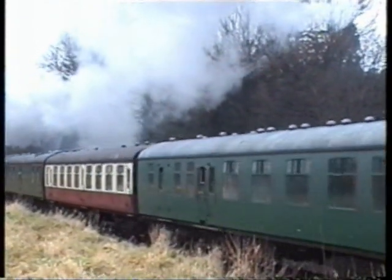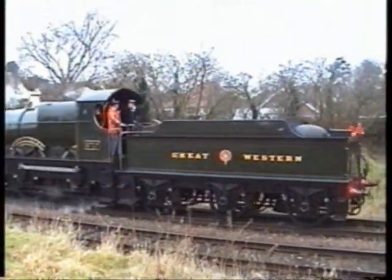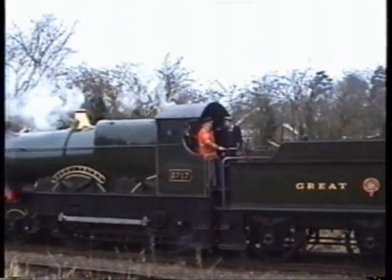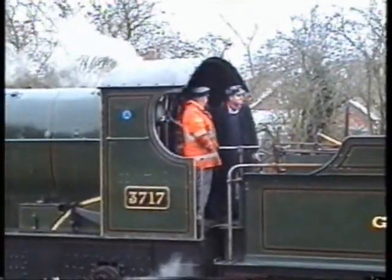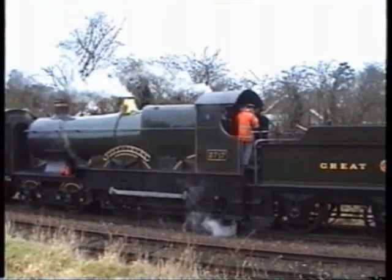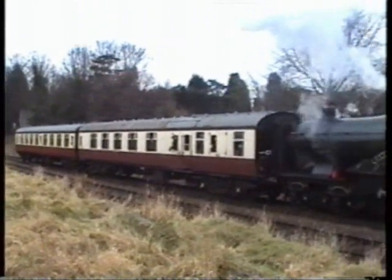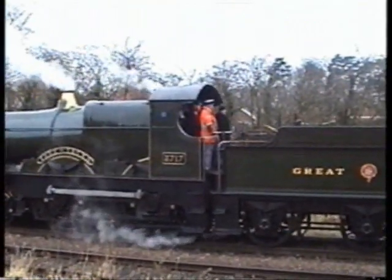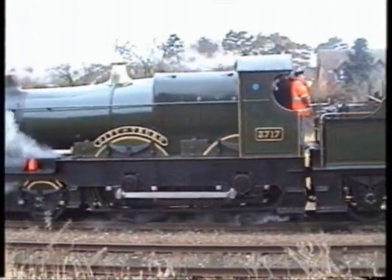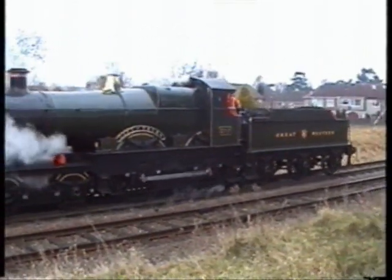That was Sir Lamuel Parsonus, the passenger. City of Truro coming back. Well, that was the first engine that's supposed to have done 100 mile an hour.